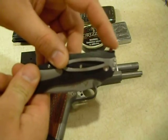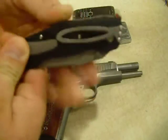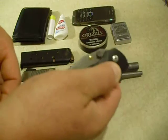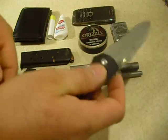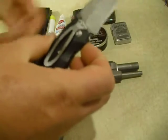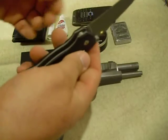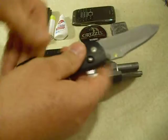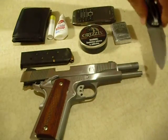Safety here, when it's forward, it's locked and it automatically springs forward. So you pull it back, take the safety off. It's your button. If you just push the button by itself, it won't do anything. Pull the safety back, hit the button, and there it goes. Pretty fast, not super fast, but it's a pretty heavy duty knife. Very hefty. I don't know the exact dimensions on it, but whatever. Yeah, great knife, AUS 8.